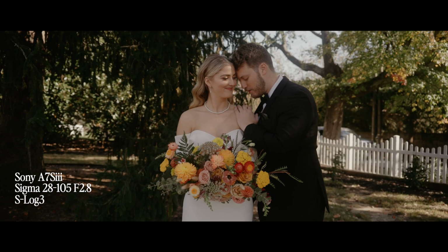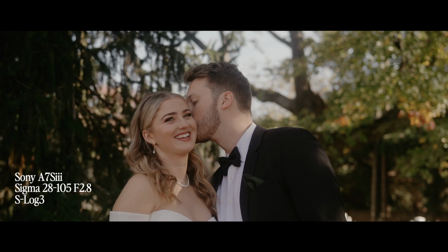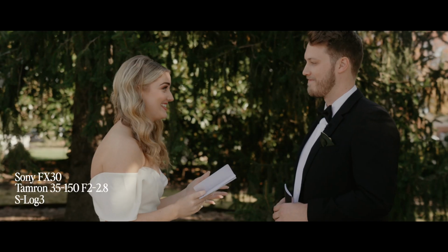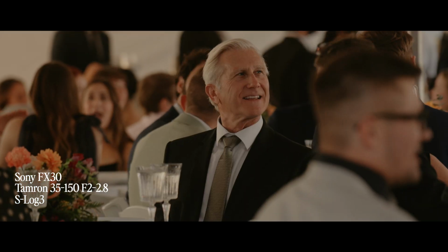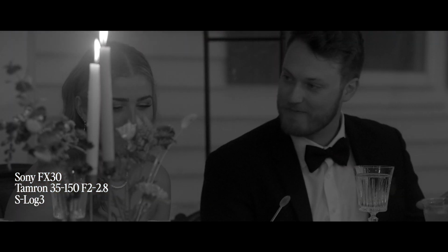Despite its quirks, it still is a beautiful lens. It still serves me well because I use it as my main ceremony lens, for speeches, and I use it for my second shooters. I let them use it to capture great variety throughout the wedding day. So it definitely still serves me well.